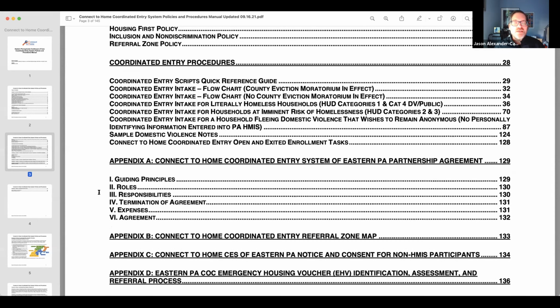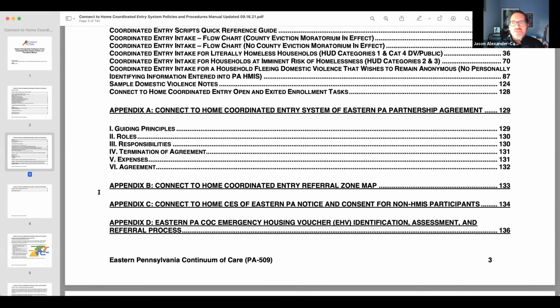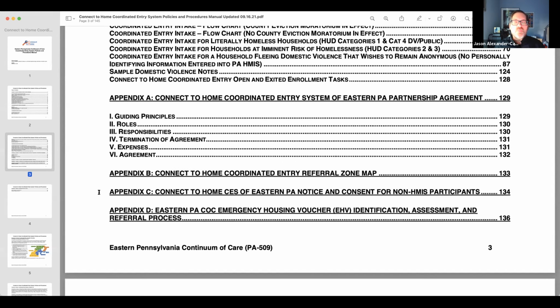Then we have finally a number of appendices, including our partnership agreement. We do have a list of partners who have agreed as organizations and formally signed an agreement with the governing board, which allows them to participate in our by-name meetings. We want to make sure that new providers who are working with households in your region and might be able to help them move quickly and appropriately through the system, and should participate in those by-name meetings, have signed the agreement as organizations, allowing their staff to participate.